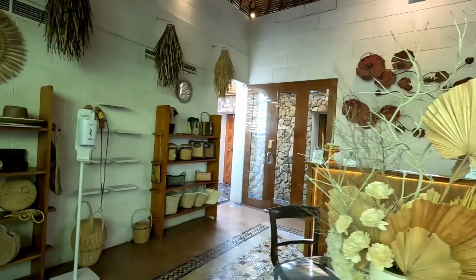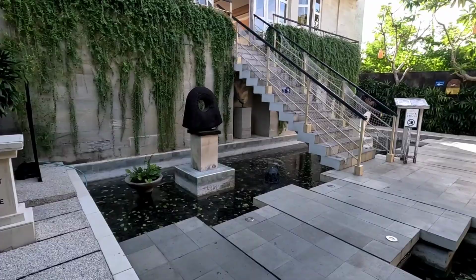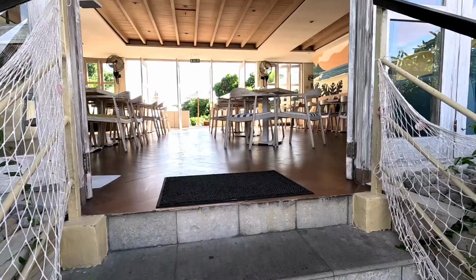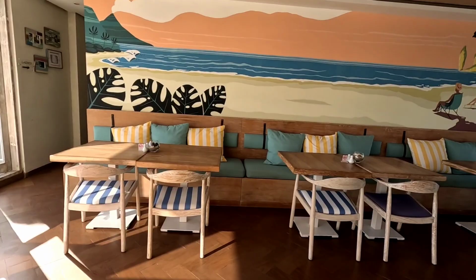Very beautiful. And if you keep walking along, there's actually the beach house that has the view of the beach, and I'll show you guys what that looks like. Really pretty. Cross through this over here. Wow, look at this, guys. Very beachy with the yellow stripes and the pretty colors here.